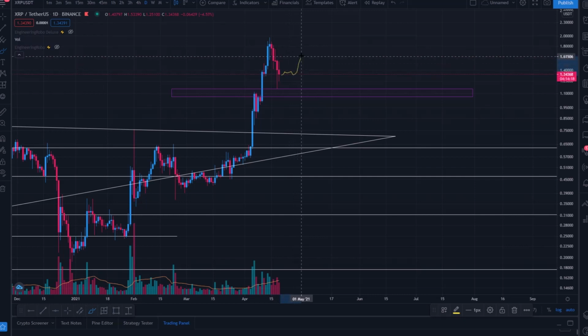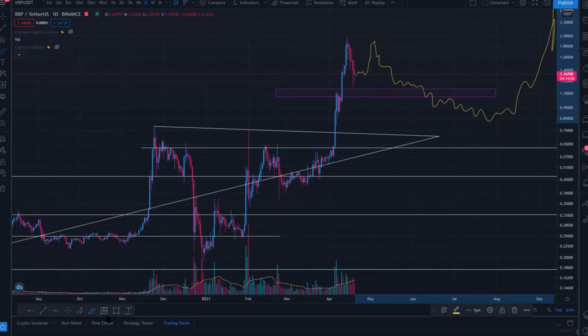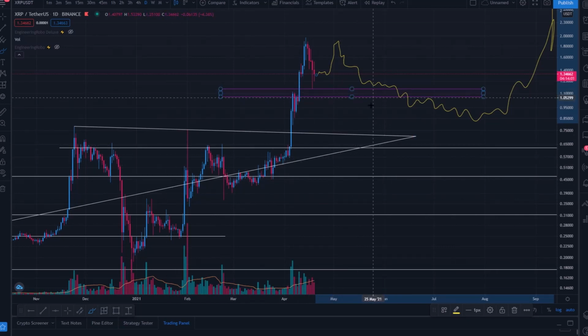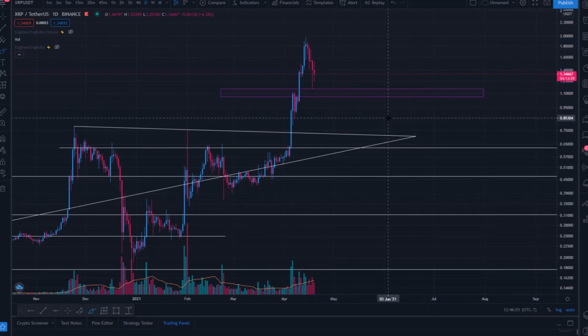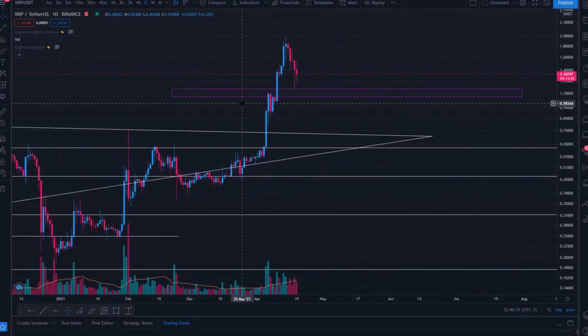Say we come all the way back up, print a lower high, and get rejected all the way back down. We could consolidate in a more bearish manner for quite some time before we take off again, because as you know, XRP has a history of trading sideways and reaccumulating after these breakouts and after these really aggressive gains in a very short amount of time. XRP does have this history of selling off and reaccumulating, because while there are plenty of traders long-term holding XRP, there are also plenty of short-term traders that are ready to take profit at their key levels as soon as they reach them.